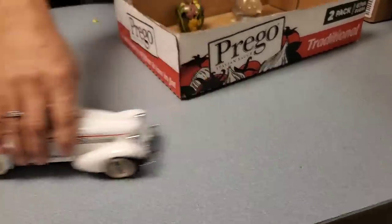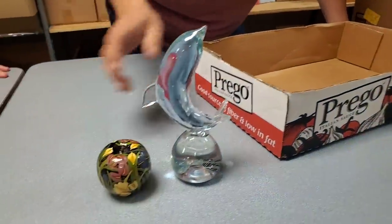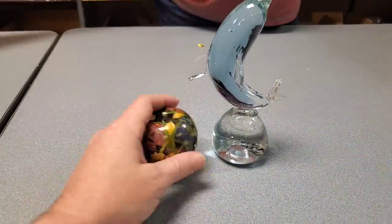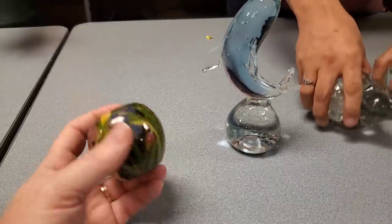Bam. I just ruined the value. There was a car accident on the scene. We've got a dolphin paperweight and an apple. The apple's actually pretty light. I think it's wood. Oh. Well, that was just it.